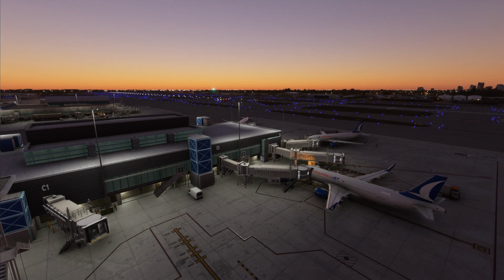So again, ambient lighting around the terminals and the apron areas is excellent. Most of the dynamic vehicles, as you can see, have lights as well, including the orange obstruction lights that go on top.